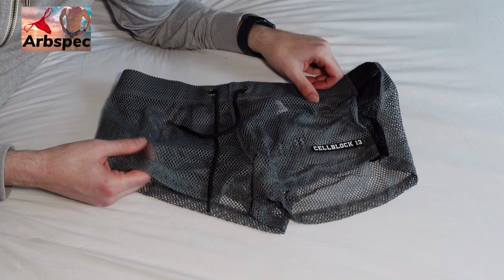They call it the Challenger Short. CBS2N3 Gray, G-R-Y. Gray, G-R-E-Y, if you're playing along with the home game. 100% polyester. Made in China.